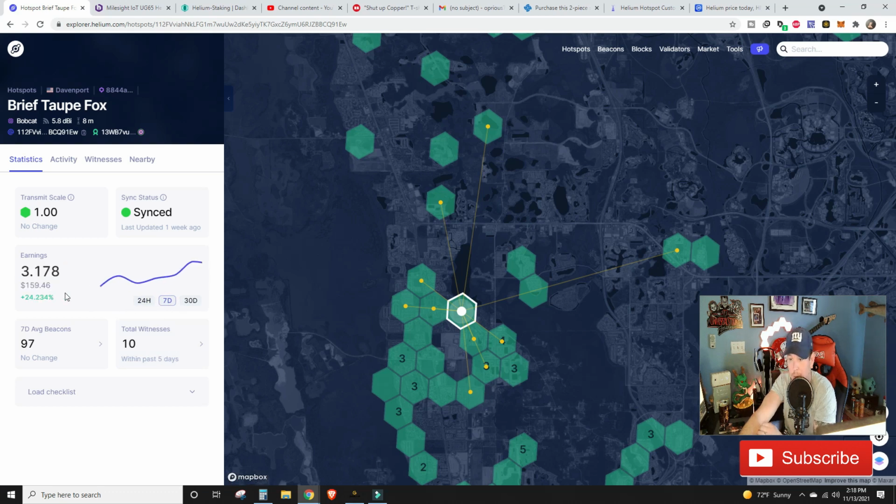0.73 in the past 24 hours. We're over that 3.0 in 7 days that I talked about, so 3.178. And then in the past 30 days, we're just shy of 11, which we're going to easily hit 11 in the next day or so, with some of our big days being at 0.75, 0.82, and 0.8.